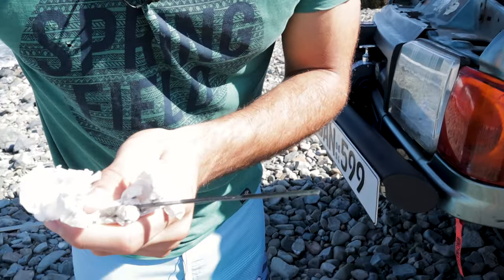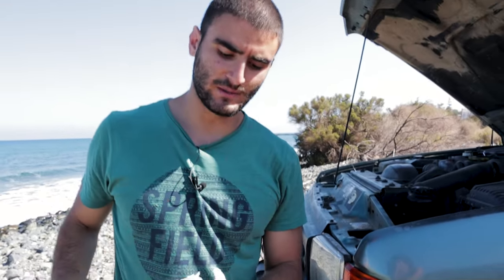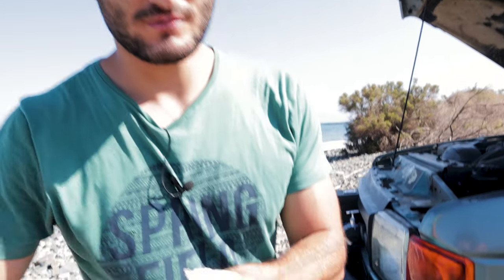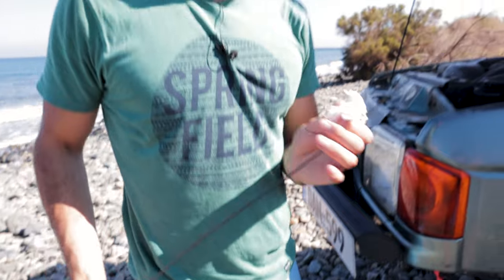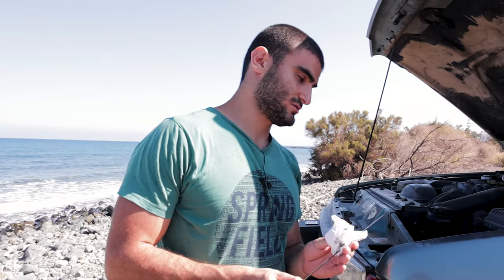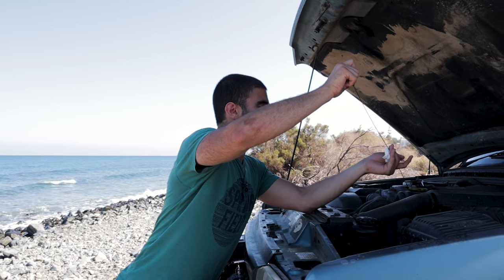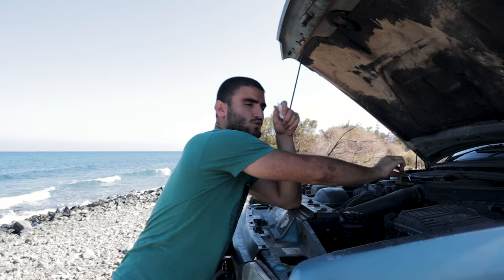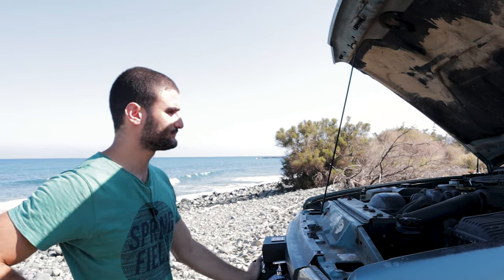It appears to be full now. I really have no idea what happened. In the morning, it was right here. I don't know why it was like this in the morning, but it seems to be fine now. I did find it weird because this car, as I said before, never used oil before. So yeah, I think it's fine.